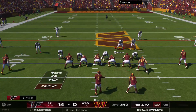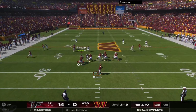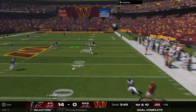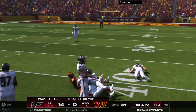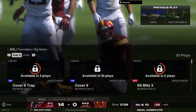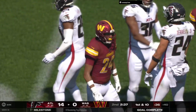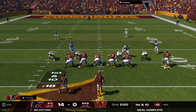1st and 10. Motioning the tight end left. Daniels on 1st down. Escapes the pocket. That's completed right side. And they catch up to him, but not until he's got a huge gain and a 1st down. They get 22 on that one. And that'll be good for a Washington 1st.